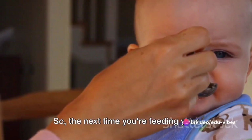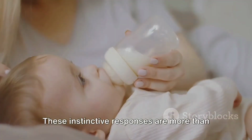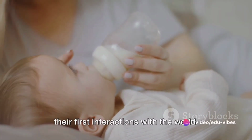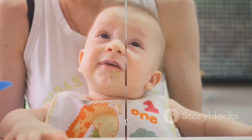So, the next time you're feeding your little one, remember the rooting and sucking reflexes at work. These instinctive responses are more than just cute baby behavior. They are critical skills that your baby uses to navigate their first interactions with the world. These reflexes ensure your baby's nutritional needs are met right from the start.